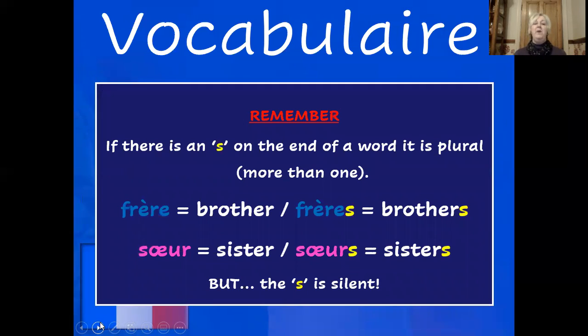Okay, so remember, if there is an S on the end of a word, it is plural. So there's more than one. So frère without an S means brother, but frère with an S means brothers. Sœur without an S means sister, and sœur with an S means sisters. But remember, the S is silent.